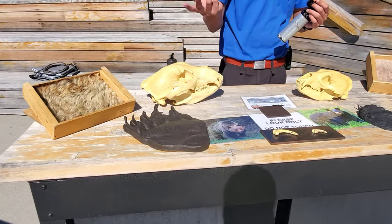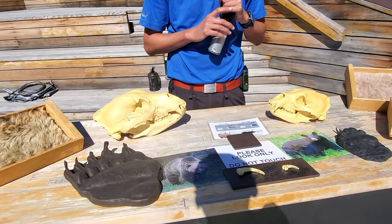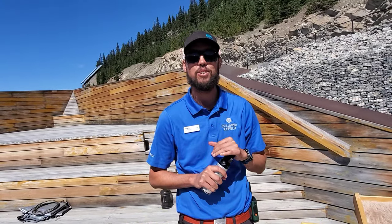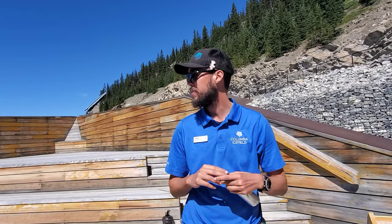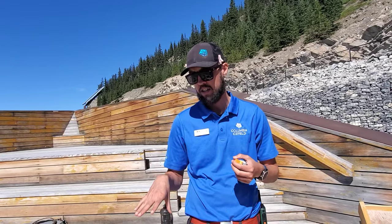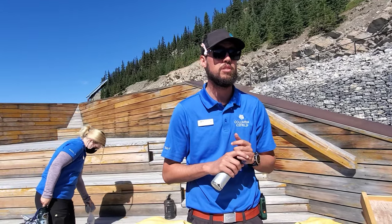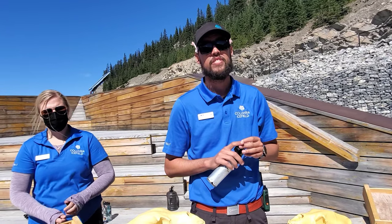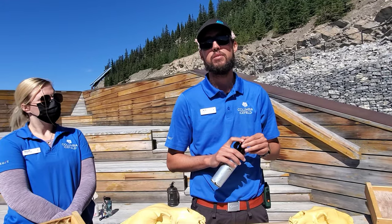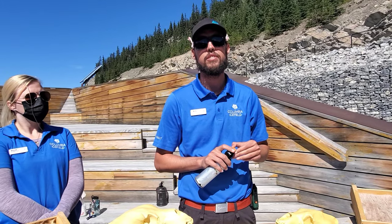Okay, any questions about bears? Where to find one? That is the golden question. They are present in Banff and Jasper National Parks. There are only around 150 grizzlies between the two. So you're either lucky or unlucky to run into one. And everybody is marked by the government. Yeah, pretty much. They're all sort of tagged, so we can keep track of them.